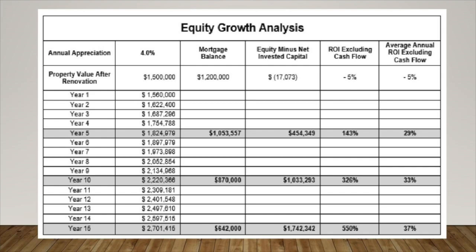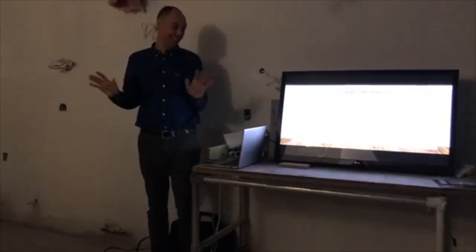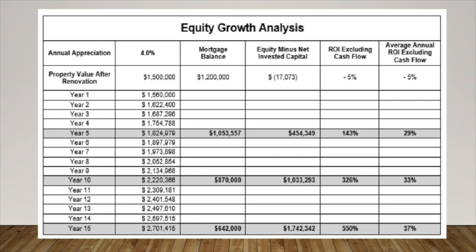That does not include realtor fees. Once you get into realtor fees, it's about $100 grand. And that equates to about a 29% return annually.